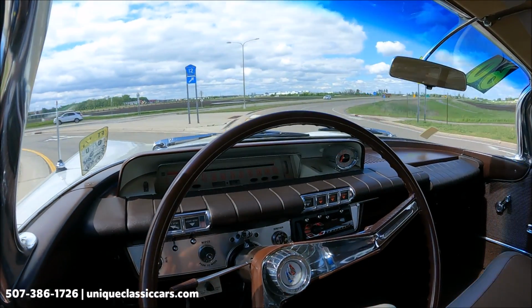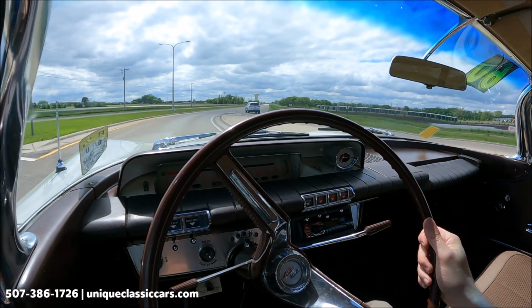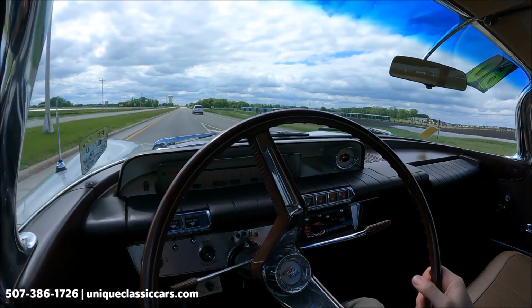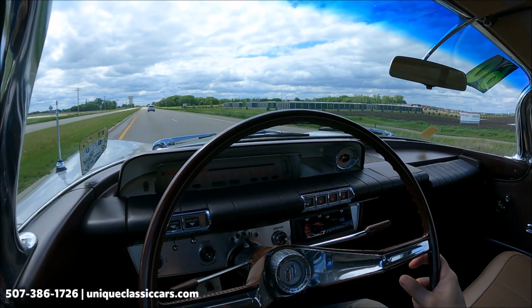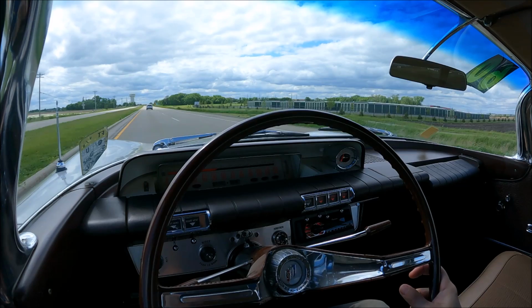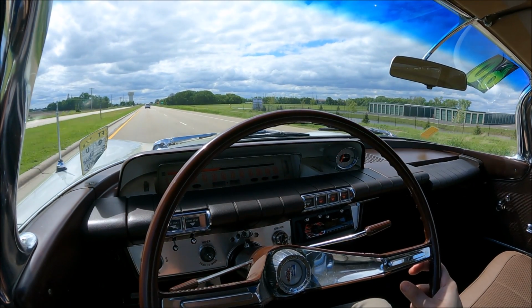Spacious interior. Bring all your family and friends on the road trip. This car handles in the corner as it should for a '60 full-size car. Nice and luxurious. Putting my foot down on the throttle, you definitely feel some acceleration. It's good throttle response.